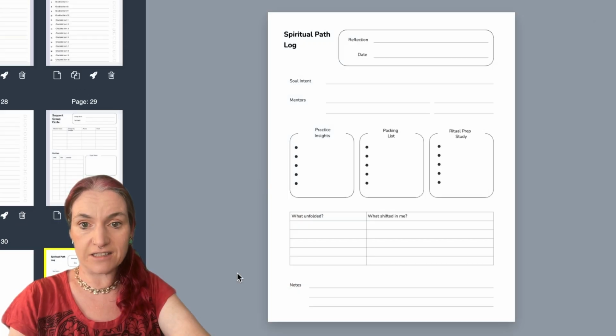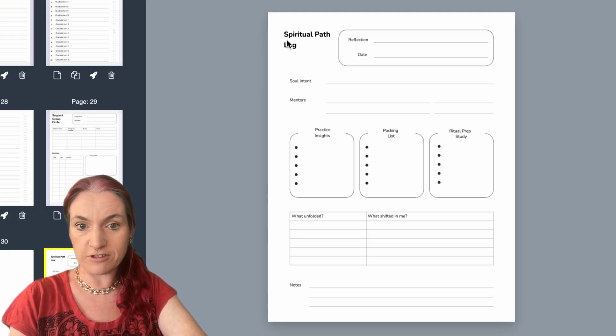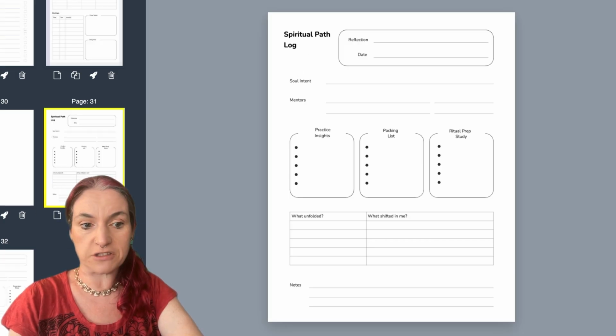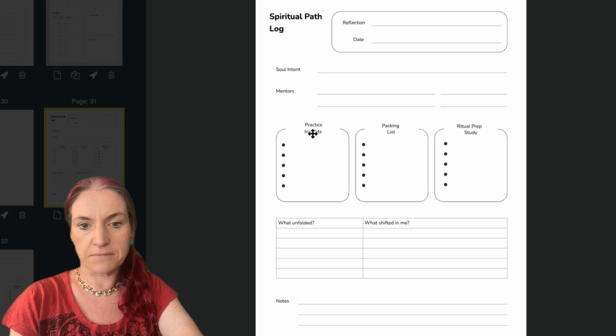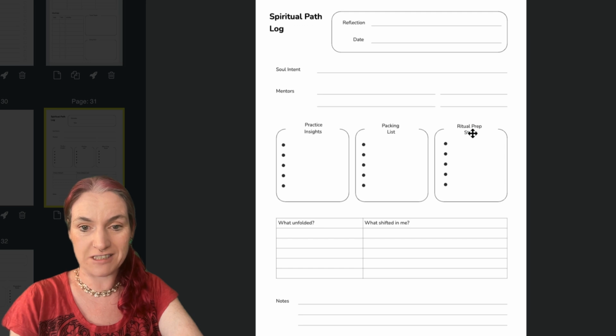And take a look at this, because this has just re-niched this entire template from being a field trip planner to being a spiritual journey or a spiritual path log. In fact, let's compare this to the original. So the original had curriculum points, a packing list, and preparation study. This had practice insights, still got a packing list, and ritual preparation study.